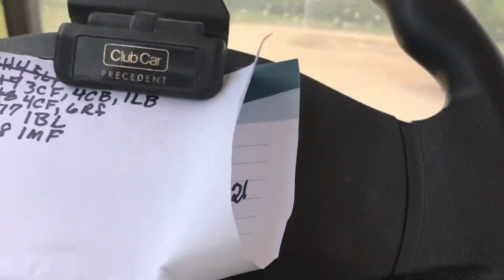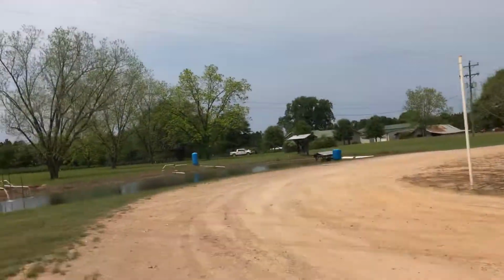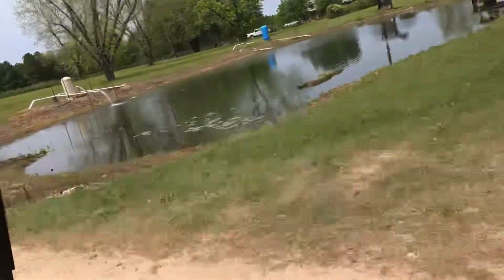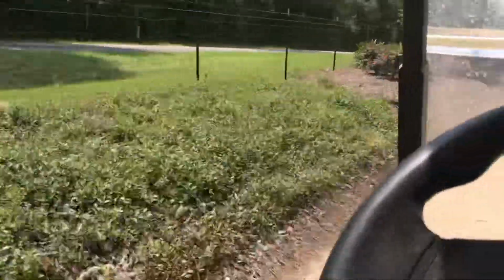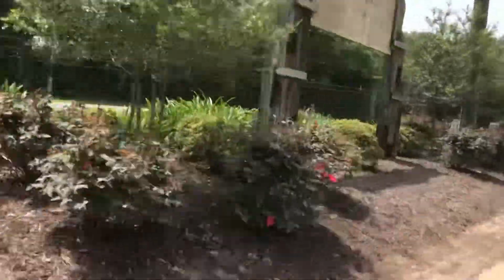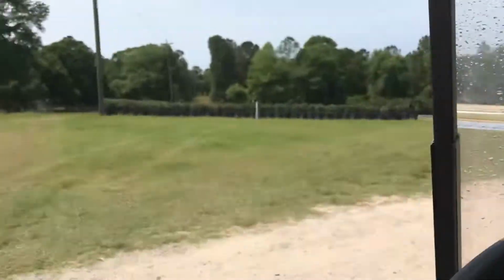There's the office. There's another pond. We got probably 6 or 7 ponds here. All kinds of wildlife around here too. Oh yeah? Yeah, all kinds. These are pecan trees, these big trees right here. That's the office.